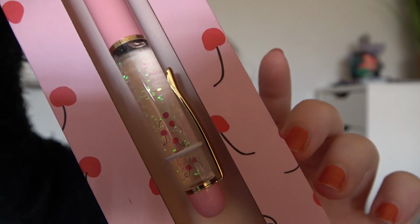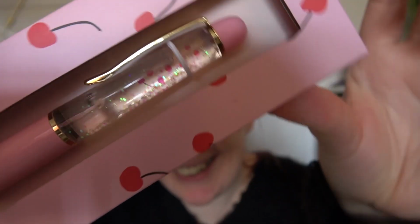Look at that! So this made my day yesterday. I opened it, I was like, oh my god! I have my cherry pen, and she didn't even know I was looking for it or that I wanted one. But it's just a stunning pen.